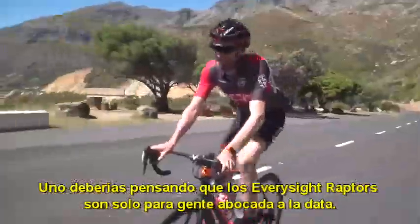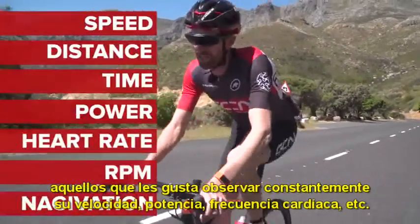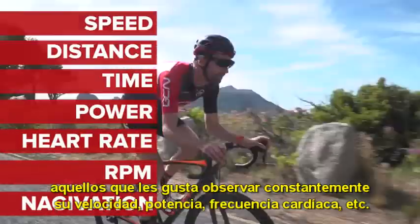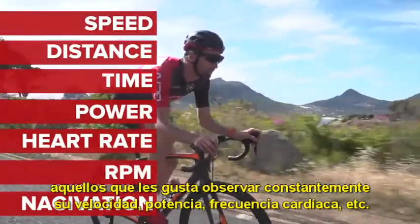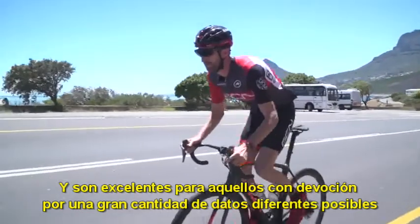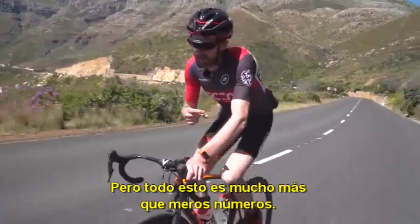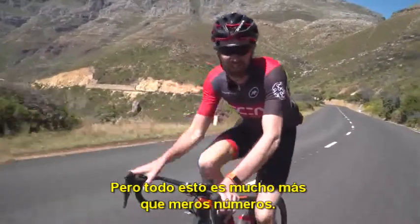You might be thinking that Everysight Raptors are only for data-driven people, those that like to keep a constant eye on their speed, power, heart rate, etc. And they're great for those people with a whole load of different data fields possible and lots of data screens which you can swipe through. But these are about a lot more than just numbers. Let me explain.